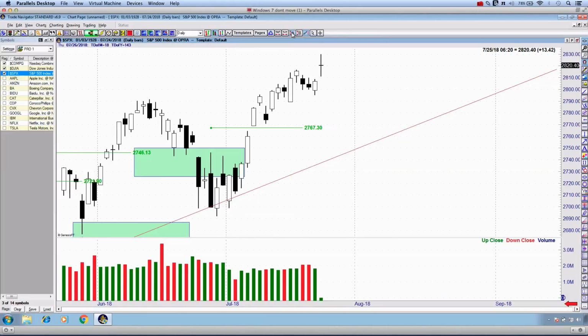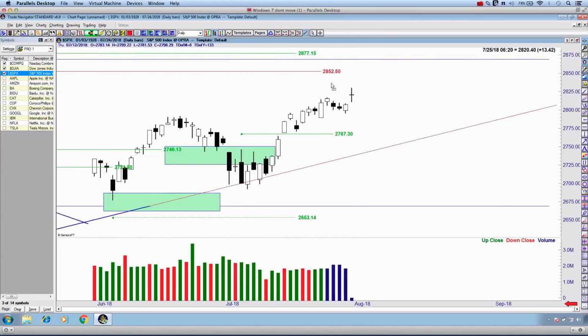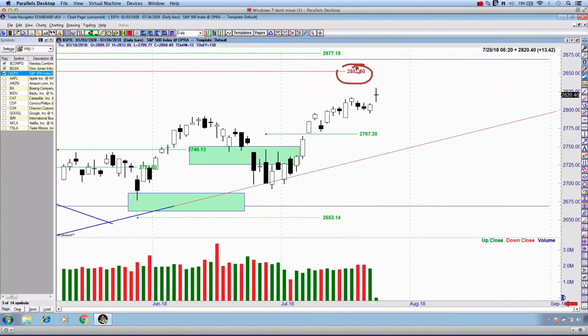And a lot is going to be riding on what happens during Wednesday's session. We are pushing up very close to our target. This has been our target since more or less we pulled back down and established that most recent higher low. And again, we're pretty close to it. We're only really 30 points away from this 2,852.